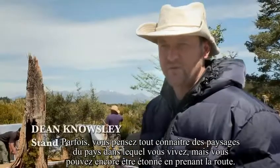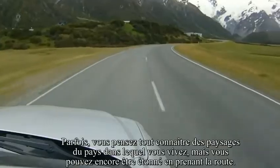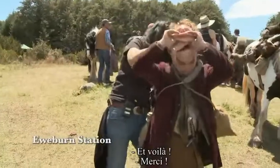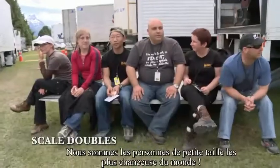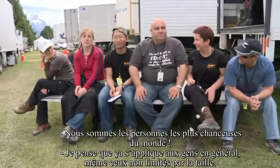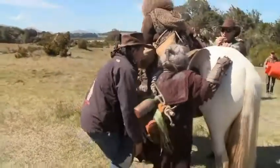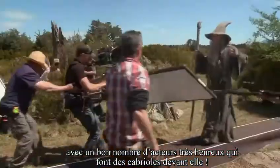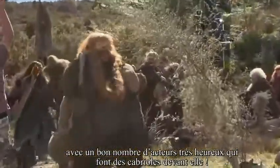Sometimes you take for granted the scenery in the country where you live, so to come out on the road is really amazing. Good morning. Thank you. Oh, can't believe how nice it is. We're the luckiest short people in the world. We're among the luckiest people. I think it comes into people, not even height restricted. New Zealand looking at its spectacular best, and a lot of very happy actors cavorting around in front of it.